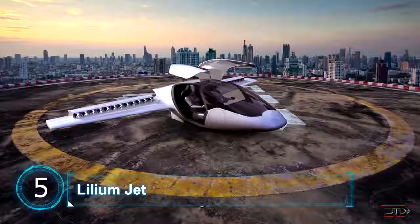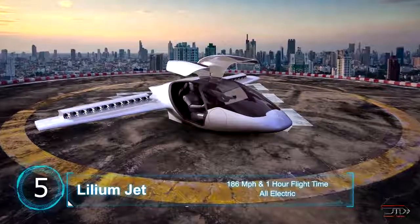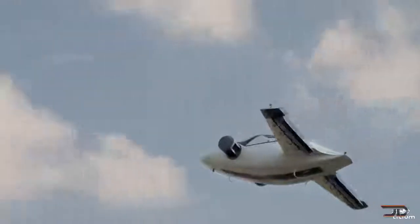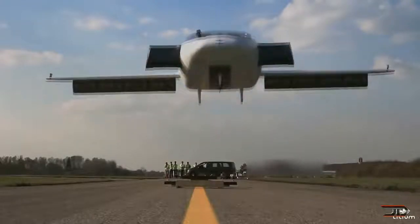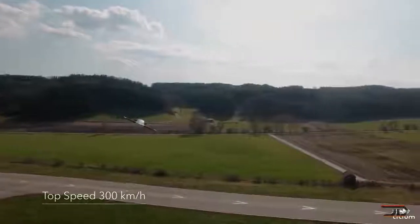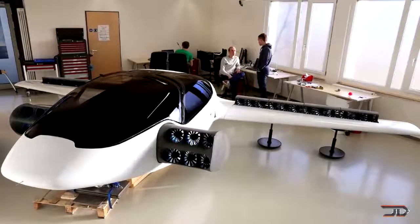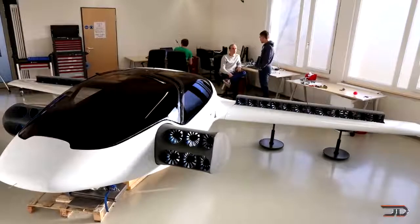At number 5, the Lilium Jet. It carries 3 electric jet engines and multiple flaps which can tilt from a vertical to horizontal position. So what you get is a 180 mile per hour vehicle which can fly around for about an hour. It does not require any runways and you can go back and forth to work, but it probably won't get you to your next vacation destination. The first prototype has already flown exceptionally well, and the company is now working on a 5-seater commercial version. So this is one of the few jets which you'll actually see on the market in the near future.